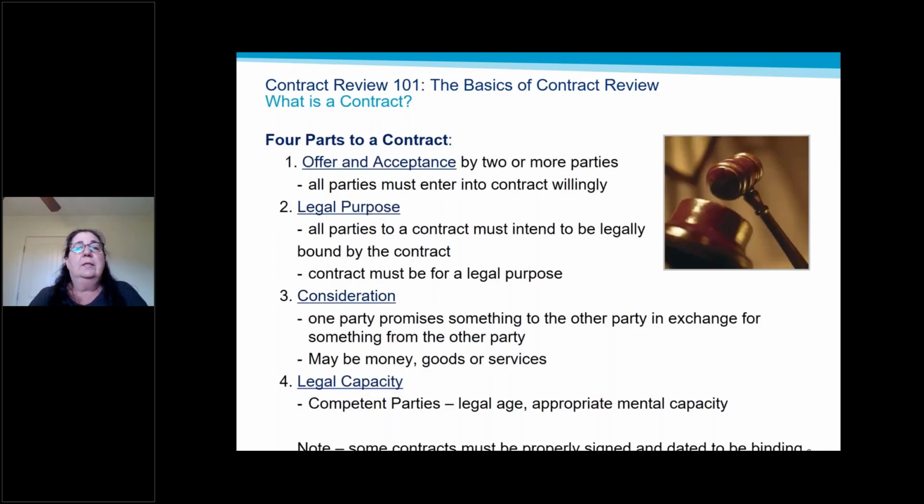So back to the contract. There are four parts to a contract. There's an offer and acceptance, so you have to have an agreement between the parties. There's got to be a legal purpose. You must have consideration, which is generally a promise or an exchange for one person to do something, and maybe a monetary consideration for goods or services. And you must have legal capacity. That means your legal age and appropriate mental capacity. And then, back to that, some contracts must be properly signed and dated to be binding.